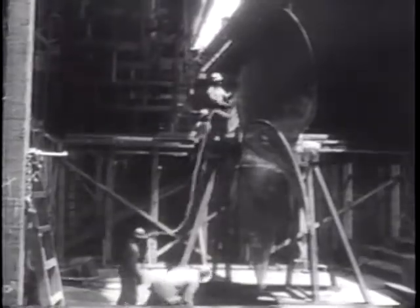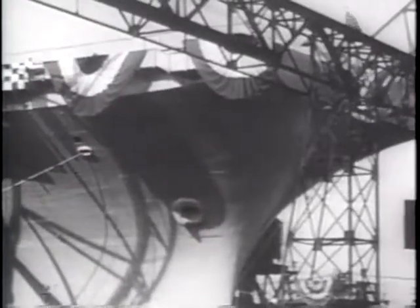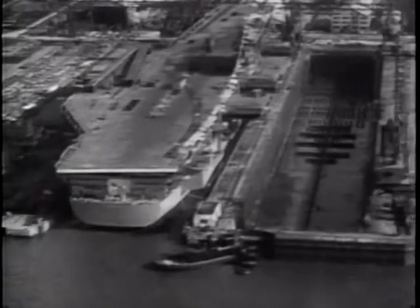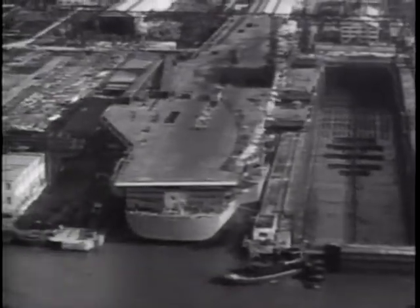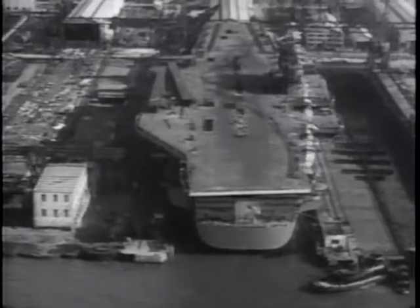The class was a quantum leap in carrier design. Centerline lifts disappeared completely and were replaced by 4 deck-edge lifts, 1 to port and 3 to starboard. 2 catapults were added to the angled deck, giving the ship 4 and the ability to launch 8 planes a minute. Deck clearance in the hangar was 25 feet, allowing the deployment of much larger aircraft. And, having been built with jets in mind, she had enormous additional fuel storage.